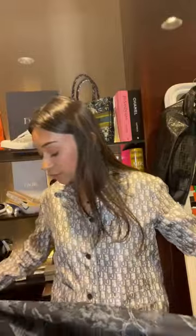A scarf can be worn multiple ways. Now, let me pop it on for you like this. Now, imagine with a white shirt. Just imagine, guys. A white shirt with some shorts and some loafers. How chic would you look?